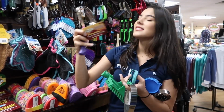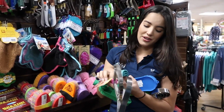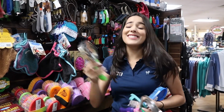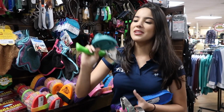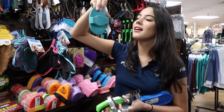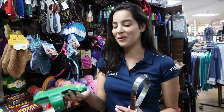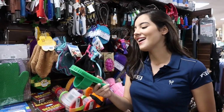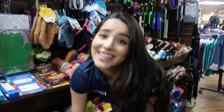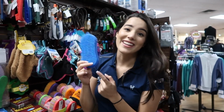Like this one, this is a triple blade curry. They also have this one right here, which is a round curry. What is this called? Yeah, a round curry. This one, which is very common as well, is called a rubber curry. They also have this one, which is kind of similar to my favorite one, but you can actually attach a hose to it, which I think is so cool, where you can use it to scrub and wash your horse. But personally, as you guys know, I would go for something like this.